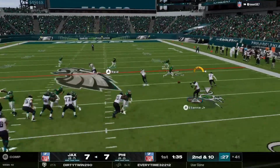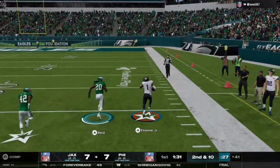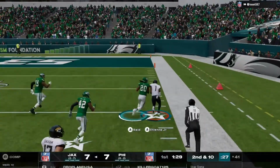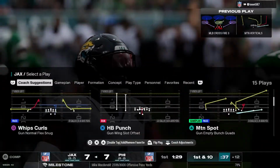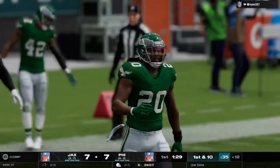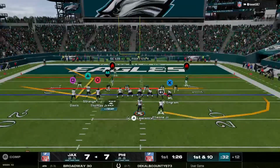Looking to throw, Lawrence. He's going to flip that out to the flat. It's complete. Down the sideline he goes. And he's going to be out of bounds all the way down inside the 15. A huge play there on the screen pass. 46 yards.